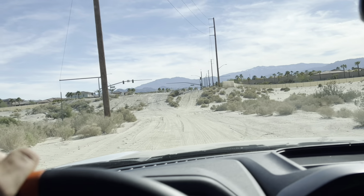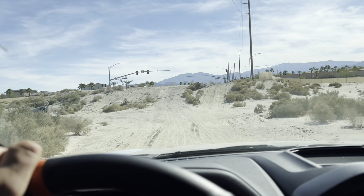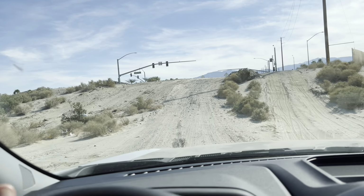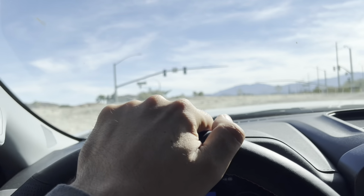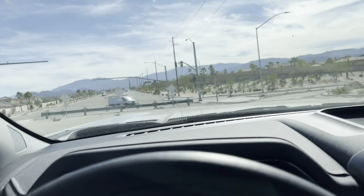But here in the sand, it did great. It automatically locks the diff when you do that, which probably wasn't necessary, but I never struggled for grip, and I was in some pretty deep sand, and it did really, really well. There's so much power, you could always just throttle out, and even went through some big bowls of dune sand. Not a problem at all.